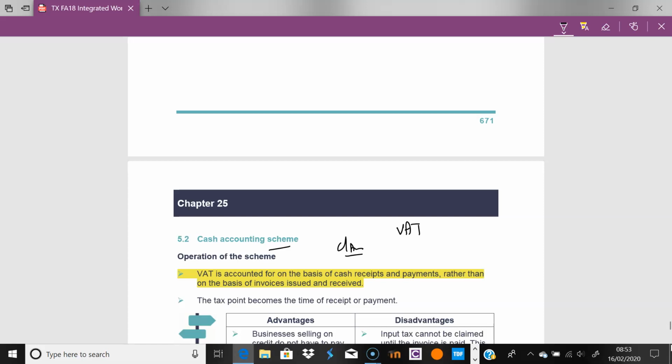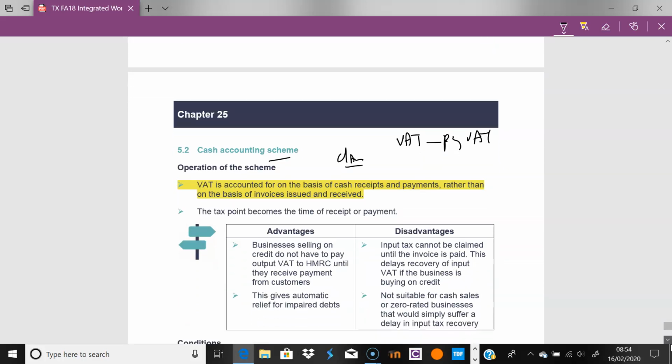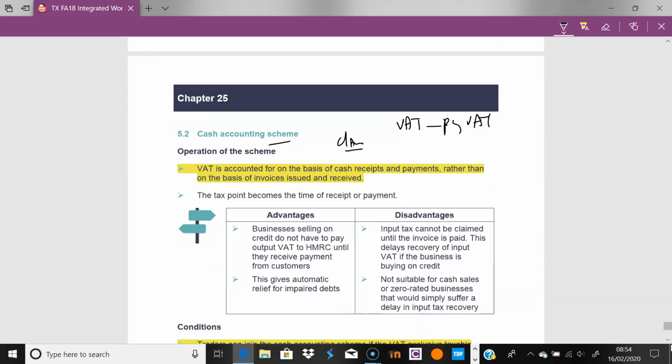The lack of correlation between having to pay VAT on sales on credit, and being able to claim the VAT. So that's the problem that you have, really. To avoid that, there's a scheme. The scheme allows the VAT to be accounted for on the basis of cash receipts and payments.